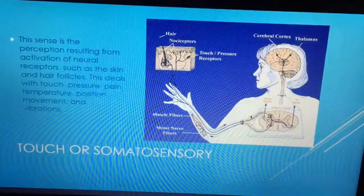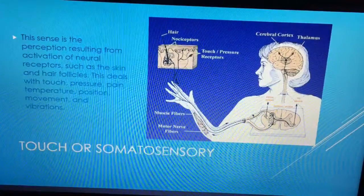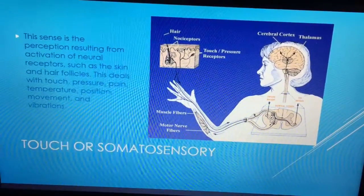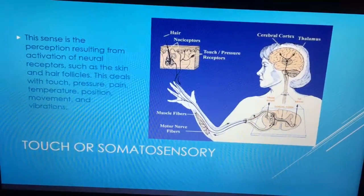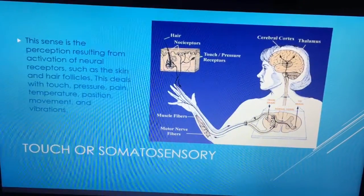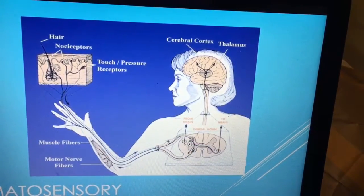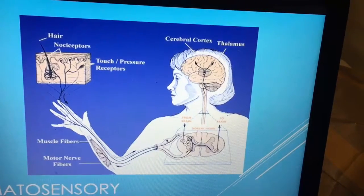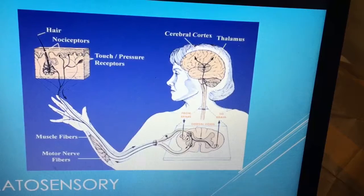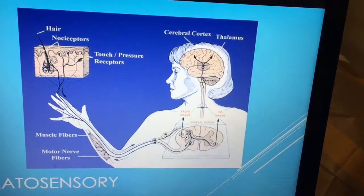Pretty cool. Touch is the perception resulting from activation of the neural receptors, such as in the skin and hair follicles. This deals with touch, pressure, pain, temperature, position, movement, and vibrations. The somatosensory system is a three-neuron system. Impulses are carried from the receptors to the dorsal root ganglia. This is where the first neurons are located.